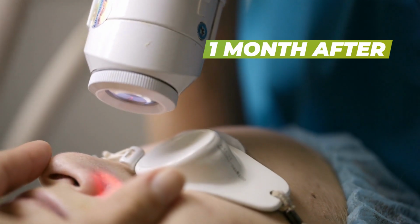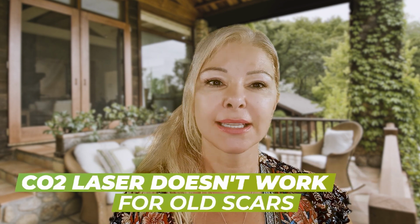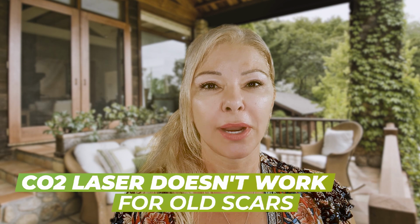But the first one you need to have pretty soon after surgery, because as I believe, CO2 laser doesn't work for old scars. I asked at the clinic about some older scars, like one I have on my leg from the time I was 8 years old, and they said no, it wouldn't be effective. So you want to have your first treatment about a month after, and then the next one you might need 2 or 3, or maybe you only need 1. If I didn't have another one, it's probably fine, and probably after a year passes, it won't be noticeable at all. But just in case, I would like to go and do another one.